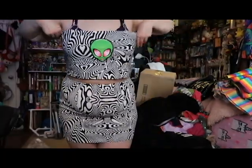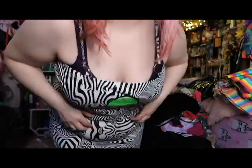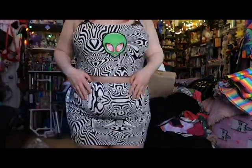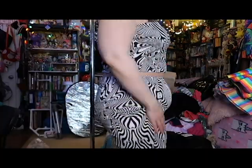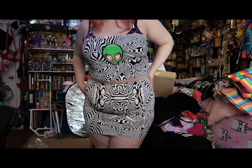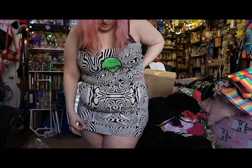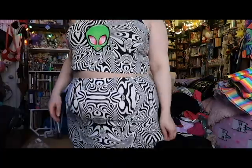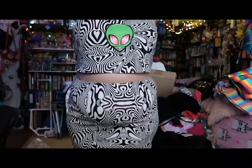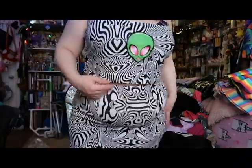Okay, I was kind of right about this top. It is a little loose. And I wish the straps were thicker, because I'm going to have to wear a bra with it. I feel like this optical illusion is not doing me any favors. This is one of those where I probably wear pieces separate from each other or have something else with it. I like the design, but I don't like that it makes this look wider.